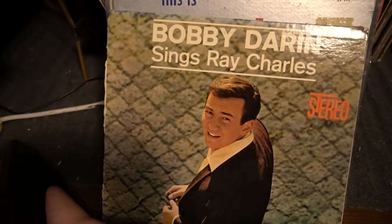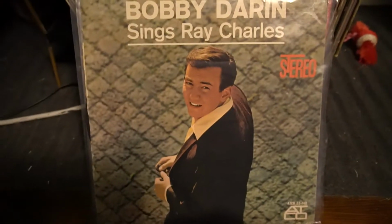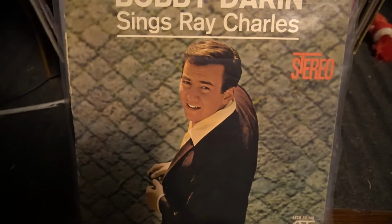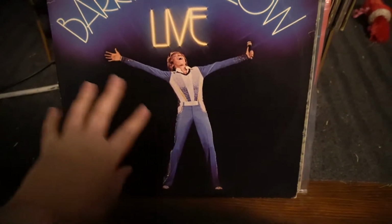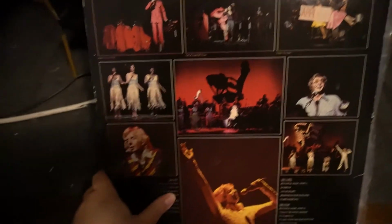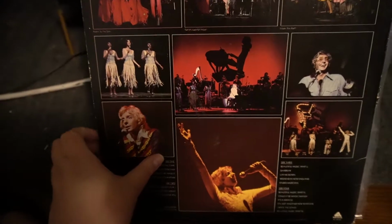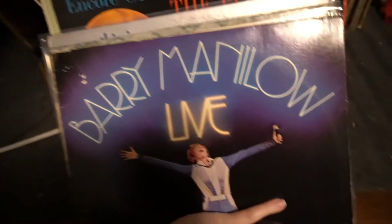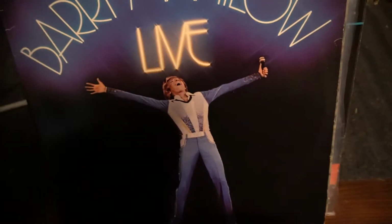I'm going to put a cover on this one as well. Okay, so the cover art looked pretty good on this one, but time wears off the art. Okay, here's Barry Manilow Live. And I mean, it's Barry Manilow Live. That's what it is. I enjoy Barry Manilow. I think he is cheesy in some ways, but I do think he's quite talented. He's a good piano player, and I like his voice. And I think he seems pretty sincere. I don't know.